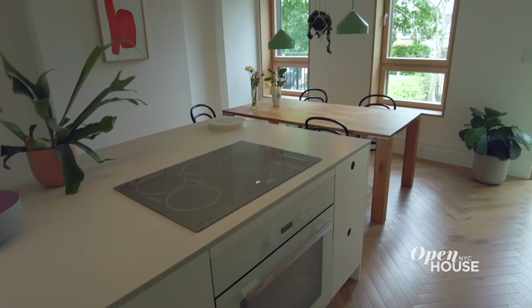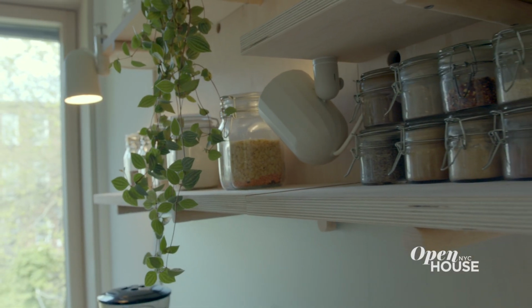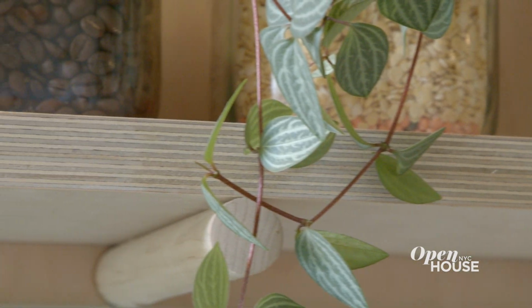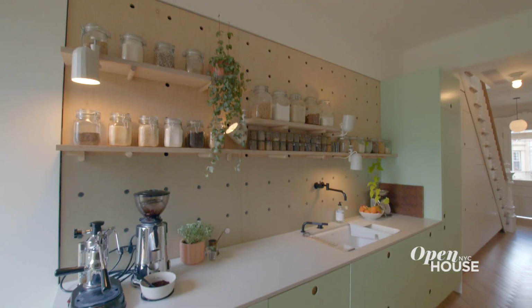We relocated the kitchen to the parlor level and brightened it up. The design of the kitchen really started with the materials that we're using. For the countertop material, we used an engineered stone that looks a little bit like concrete. Plywood's a great material because you can get a nice clean edge on it, it's inexpensive, and it's versatile. We used it here on all the door frames, window frames, and the pegboard in the kitchen.